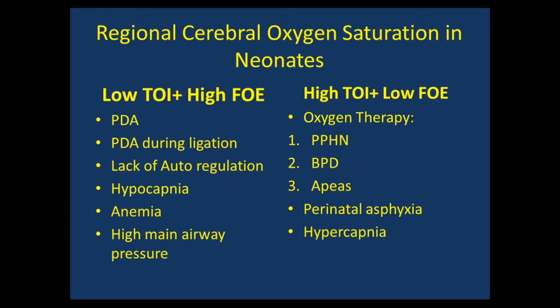Decreasing CO2 by 1 millimeter of mercury below normal can decrease brain blood flow by 4 ml per kg per minute, and that is validated in the literature. Compared to that, low blood pressure below the autoregulation threshold, decreased by 1 millimeter of mercury, may decrease brain blood flow by just 1 ml. So the impact of hypocapnia is even more severe on brain blood flow in comparison to hypotension.